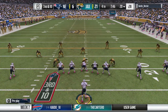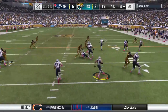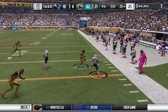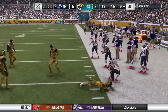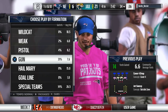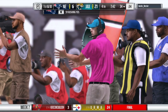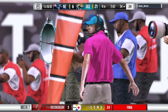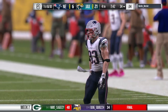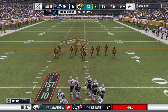So here we go now. An extra defensive back in there on 3rd and 10. They'll try a little trickery here on the end around. A good gain of 14 there, and it moves the chains. Fresh set of downs here.